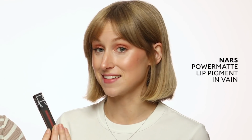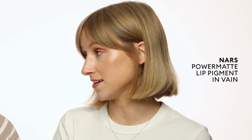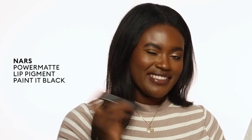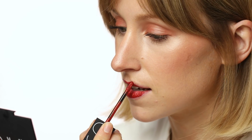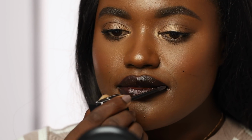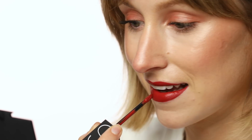Up next, we've got some NARS, and it's the Power Matte lipstick. I have the shade Vein. What do you have? I have Paint It Black. Black lippy for the win. I don't think I've ever done a black lipstick before. You have to try it. These applicators are so precise. Really, really good. Oh my God, who's that?